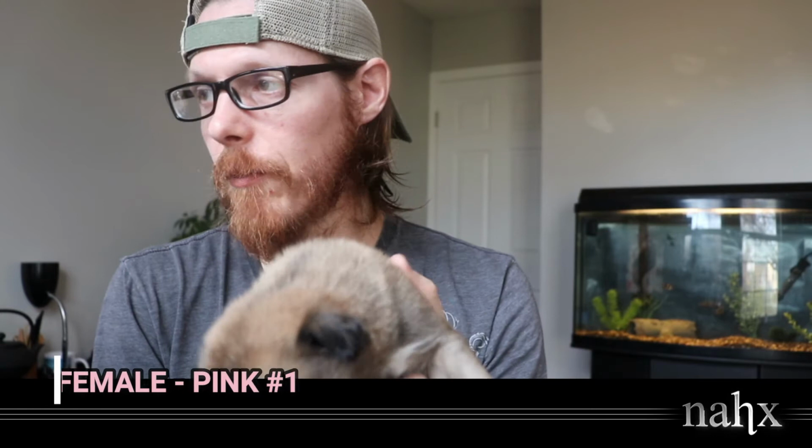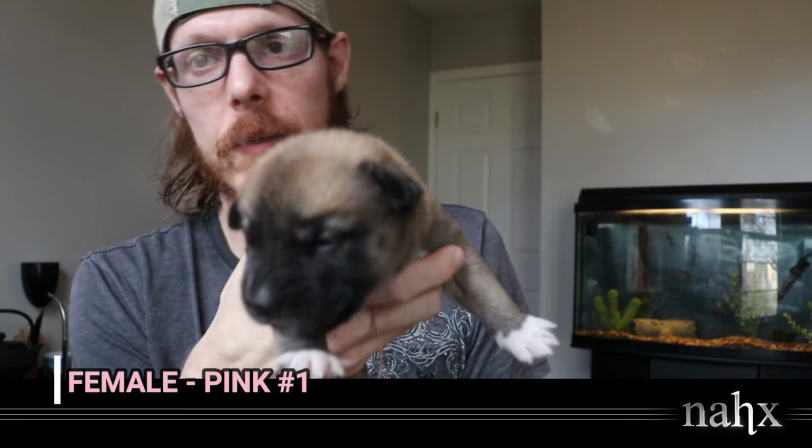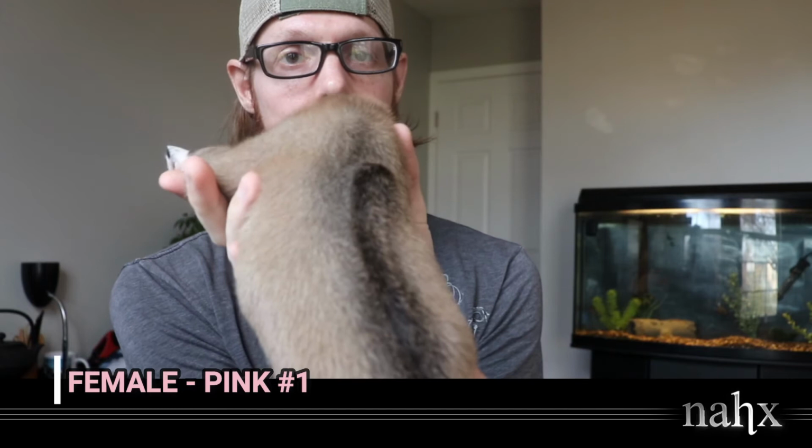All right, so most notably, this time around, we will go more in order of their birth. So number 1, pink girl, is right here. You see her coat is getting much more standard light, with a really distinct ridge here on her back.